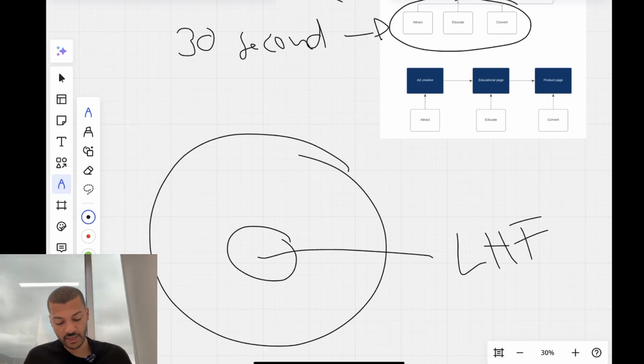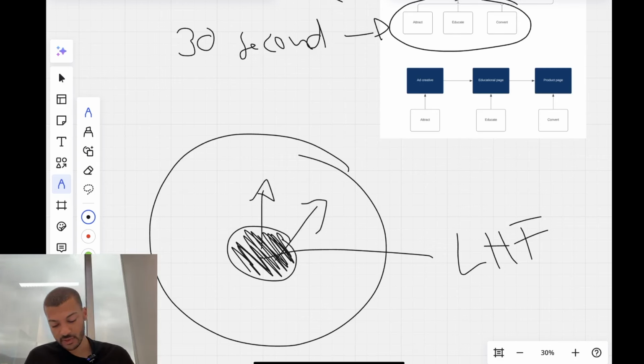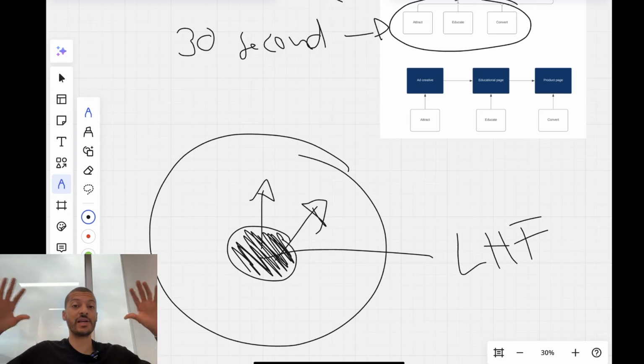But once you've dominated this part here, you need to go into colder audience segments, meaning they are not as educated as these people here. They are not as clear on what type of solution they're looking for, right? So the more you increase your budgets, the more you will go outside of the circle here and go into bigger but colder audiences. And that's what really happens when you're scaling up your budgets, right?